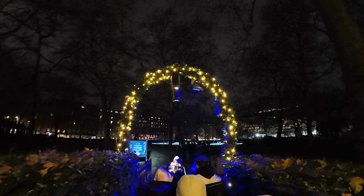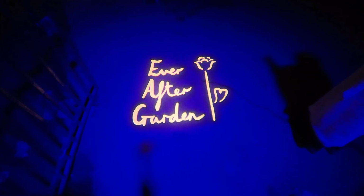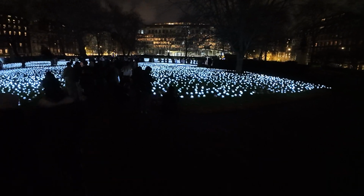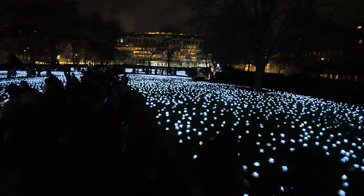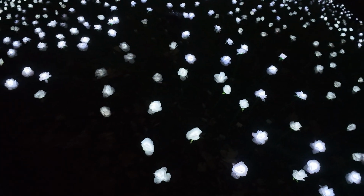So Grosvenor Square is one of those beautiful little places which is just behind Oxford Street and at the start of Mayfair. And the reason we're here is for the Ever After Garden, which has now been going for about 3 years. It's run by the Royal Marsden Hospital, which helps people with cancer here in London. What you can do is come in and purchase one of these lit up roses, and there's 10,000 of them. You can add your dedication to someone who is not with us any longer, and that dedication stays with the rose until the end of the Christmas holidays. They do this every year, and it's a great fundraiser for the Royal Marsden Hospital.